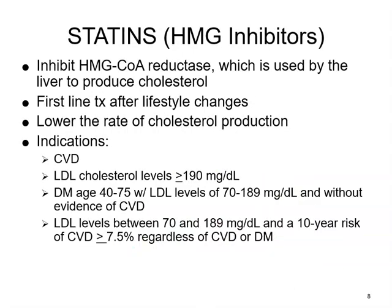All right, the first class of medications we're going to talk about are the statin drugs, or technically they're HMG CoA reductase inhibitors, or HMG inhibitors, but they're known as the statins. That's because they all end with statin in their name.